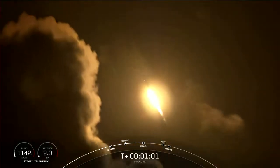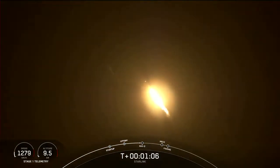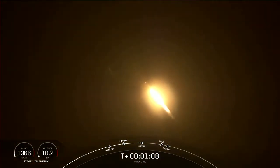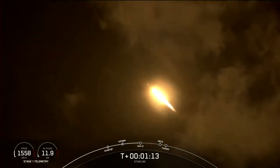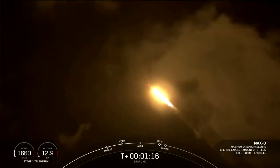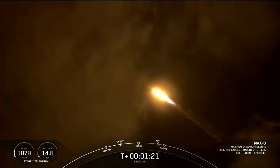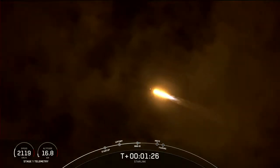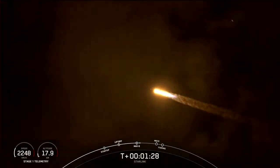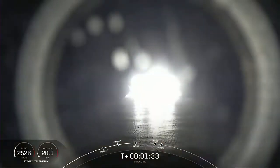That's in preparation for max Q, or maximum aerodynamic pressure. And we should be passing through max Q here in a few seconds. And we've now passed through max Q. So with that, we now have 4 events happening in quick succession. That'll be main engine cutoff, or MECO, stage separation, second stage engine start 1, or SES-1, and then followed by fairing deploy on the second stage.